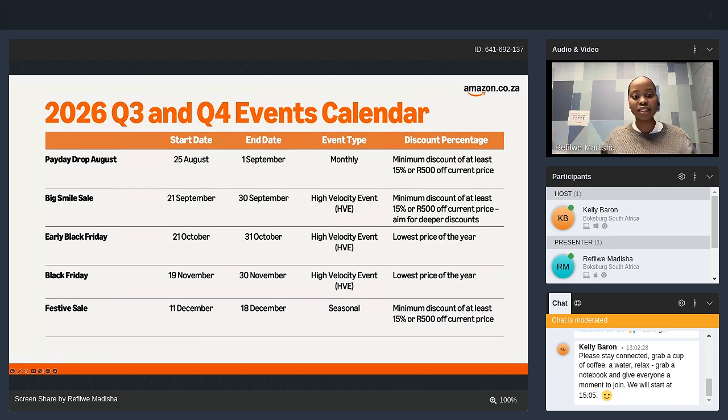And then after that, we are coming into our Amazon event, which is called the Big Smile Sale. That will be running from the 21st to the 30th of September. And this is what we call a high velocity event, meaning that we are streaming so much traffic into the site. Marketing will be doing some really cool stuff. We'll expect the site to have thousands of customers ready to shop. So we just want to make sure that your products are featured in there as well.